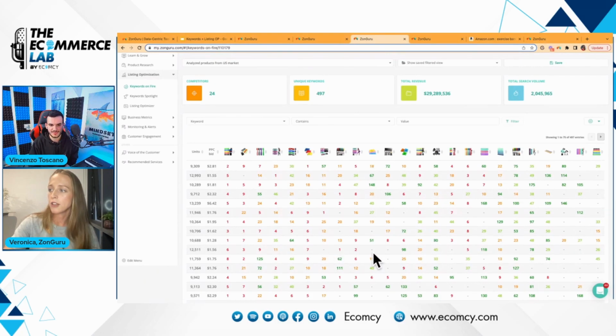Then you can also pick up certain keywords that many of the ASINs aren't utilizing. And again, jumping on, taking advantage of those gaps. Yes, I love this part of the tool.